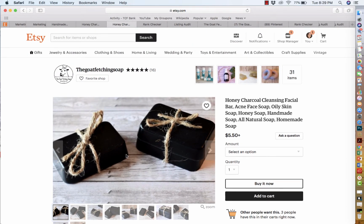Now, the second part of this critique would be the keywords or the tags, right? So I personally use eRank to do any keyword search and anything else I need to do, like if I want to look at my competitors, or if I want to see what's trending, etc. And eRank is a free tool that you could use as an Etsy seller. You could upload your store. You will need an Etsy shop in order to make an account, and then you'll be able to see your metrics as well as research keywords and do so many additional things with eRank.